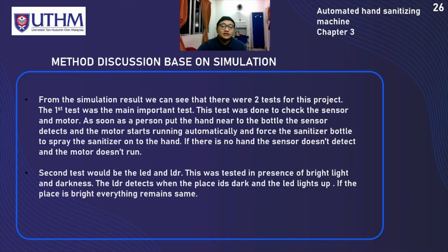For the method decision based on simulation, from the simulation result, students can see that we will do tests for this project. First is the main project test, the most important test. This test is done to check the sensor and motor. As soon as a person puts a hand near the bottle, the sensor detects it and the motor starts running automatically and forces the sanitizer bottle to spray sanitizer on the hand. If there is no hand, the sensor doesn't detect and the motor doesn't run.